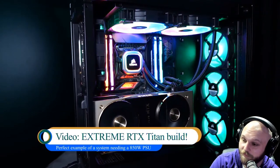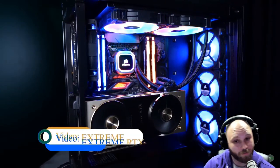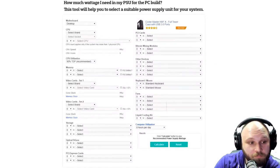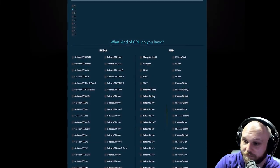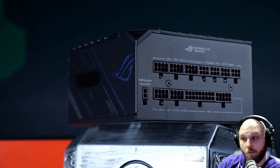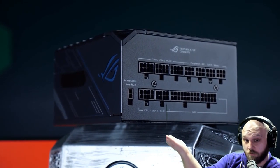Okay, 850-watt is a lot of power. Who needs that much juice? Well, let's say you want 144Hz 4K gaming with an X299 or Threadripper build, and maybe you're using two GPUs. This is when you get into 850-watt territory. Lots of companies that sell power supplies have a PSU calculator, so you can estimate how much juice you're going to need. The Thor PSU is a fully modular power supply. None of the cables are attached, and you have full reign over what cables you use and what goes where.